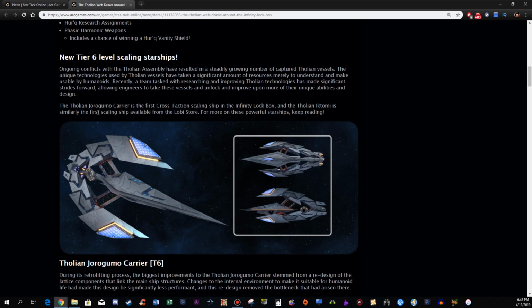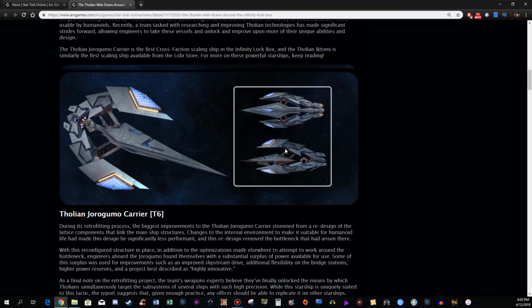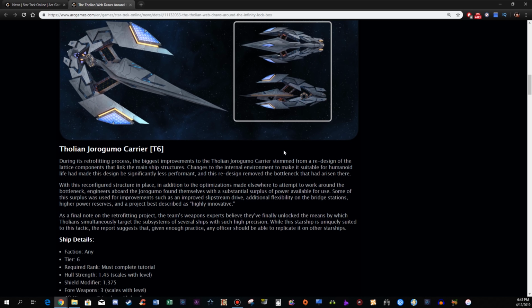The Tholian Juragumo carrier is the first cross-faction scaling ship in the Infinity Lockbox, and the Tholian Iktomi is similarly the first scaling ship available from the Lobi store. Okay, so I have not heard of these ships before. We've got the Juragumo.